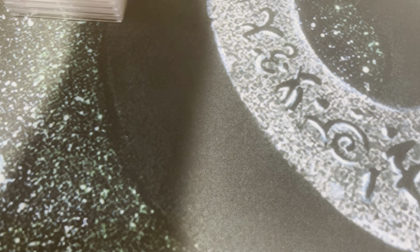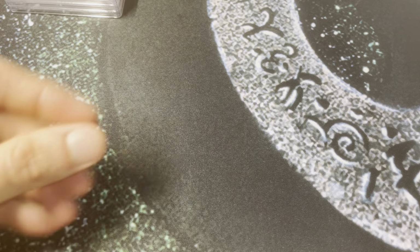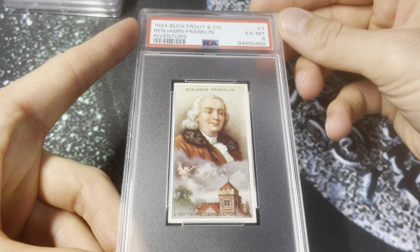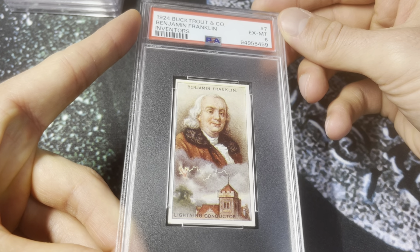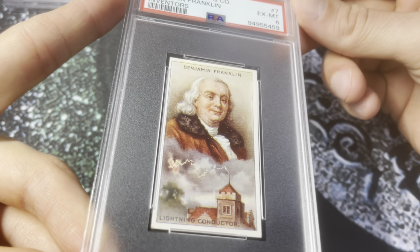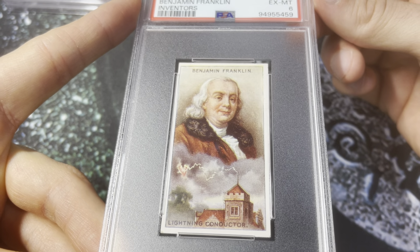Let's see, 2 more cards. One more Christmas special here for Charlie Brown. This one got an 8, so both those got 8s. And then last card, 1924. We got a Ben Franklin here, 1924 Buck Trout Inventors. Ben Franklin in a highly respectable PSA 6. So cool art on that. Looks great in the slab.